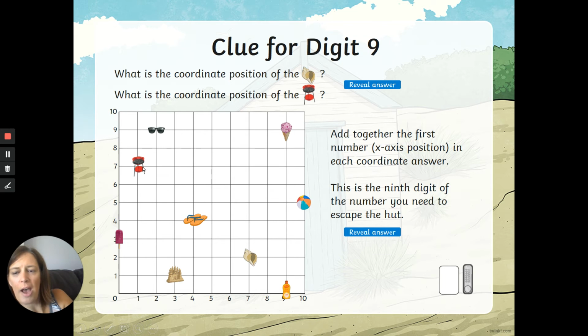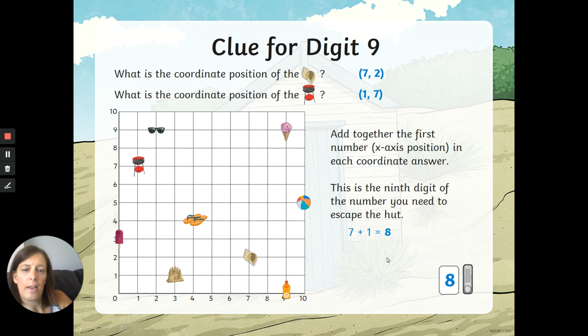So can you do the barbecue? Okay, let's reveal. So we knew the shell was 7, 2. The barbecue is along 1, up 7. Add together the first number in each coordinate. So the 7 and the 1. This is the 9th digit you need. Nice and easy. 8. Clue 9, 8.